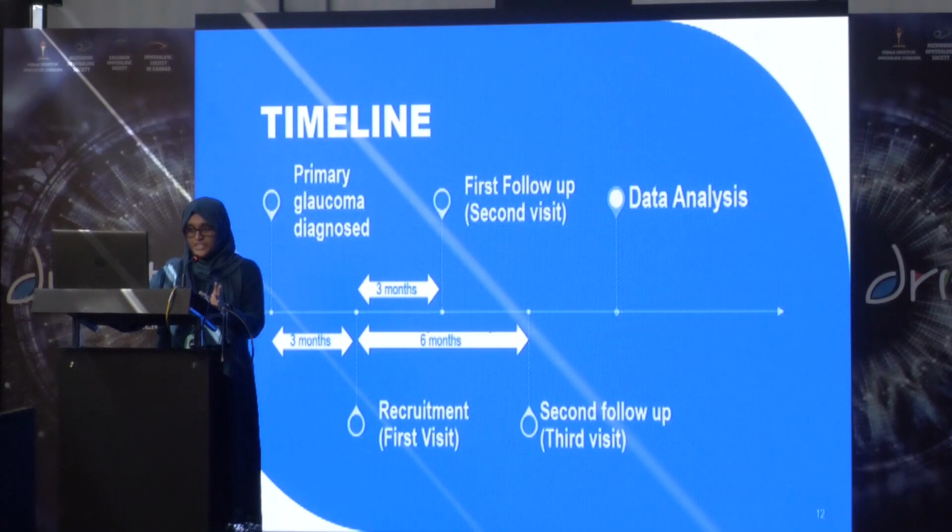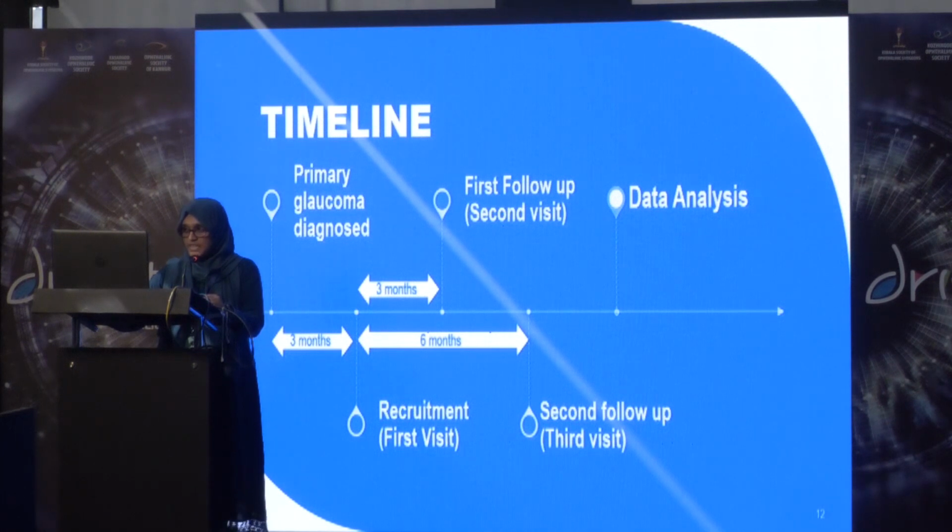After recruiting the patients, the first visit was for the recruitment. Then the first follow-up, that is the second visit, was done 3 months after recruitment. And the second follow-up, which is the third visit, was done 6 months after the recruitment. And then data was analyzed.